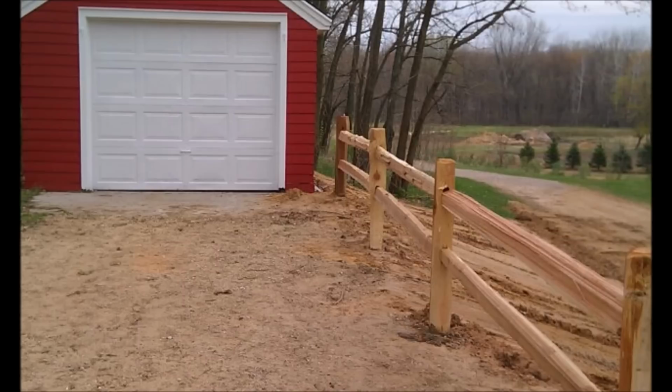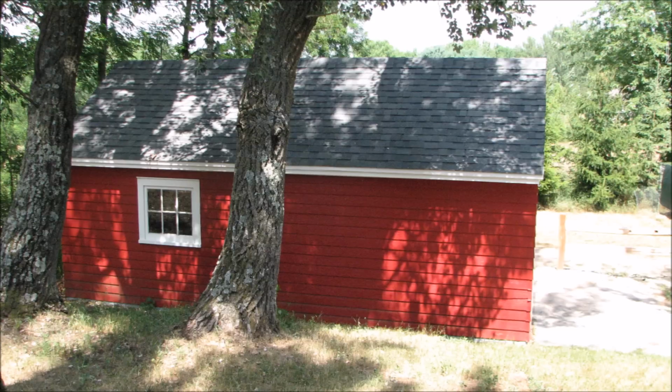Basically replaced the siding that was damaged and broke, and put a new overhead door on it. We put new shingles on it and then painted it, put this little rustic fence on it, and it turned out quite well for a secondary building.